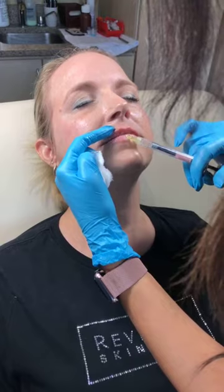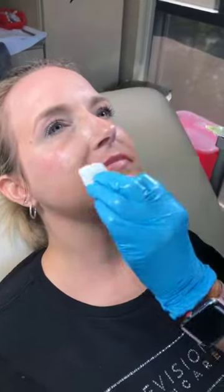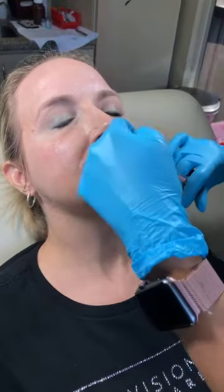Massage afterwards to smooth them out, just very gently. Okay. Give me a big smile. Awesome. All right, and just relax.